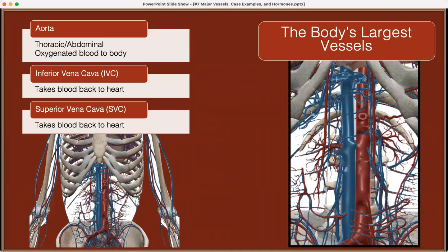Okay, let's go on to the other major vessels in the body. Aorta, inferior vena cava, blood going back to the heart, and superior vena cava, blood going back to the heart from the upper extremities, from the head and the upper extremities. And these are the body's largest vessels. Depiction of the aorta and the inferior vena cava.